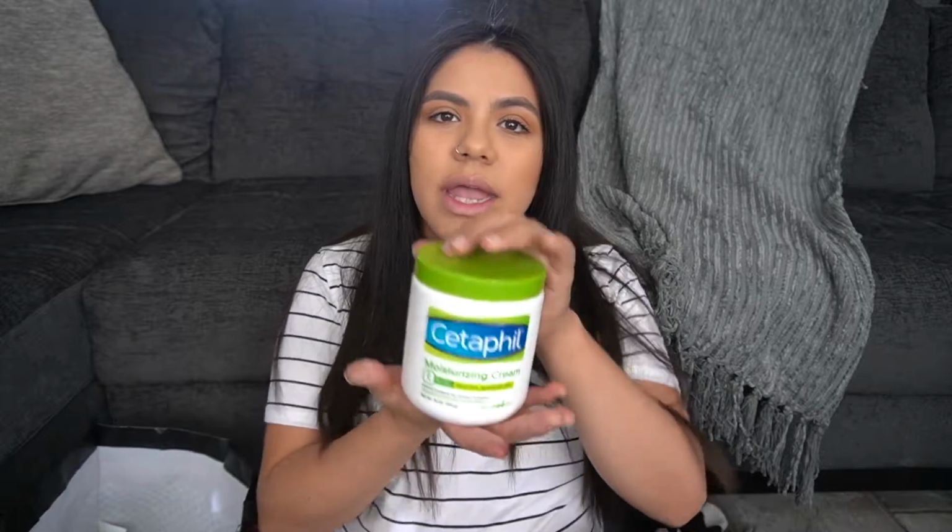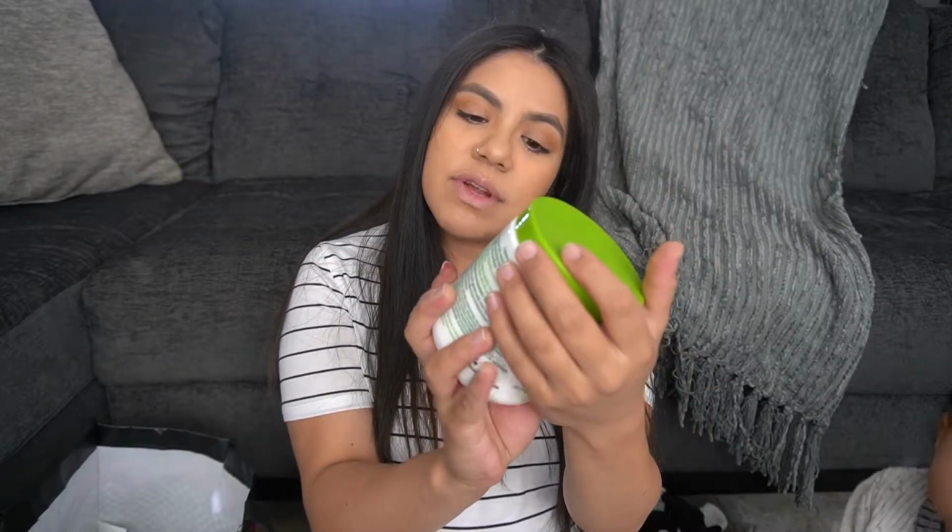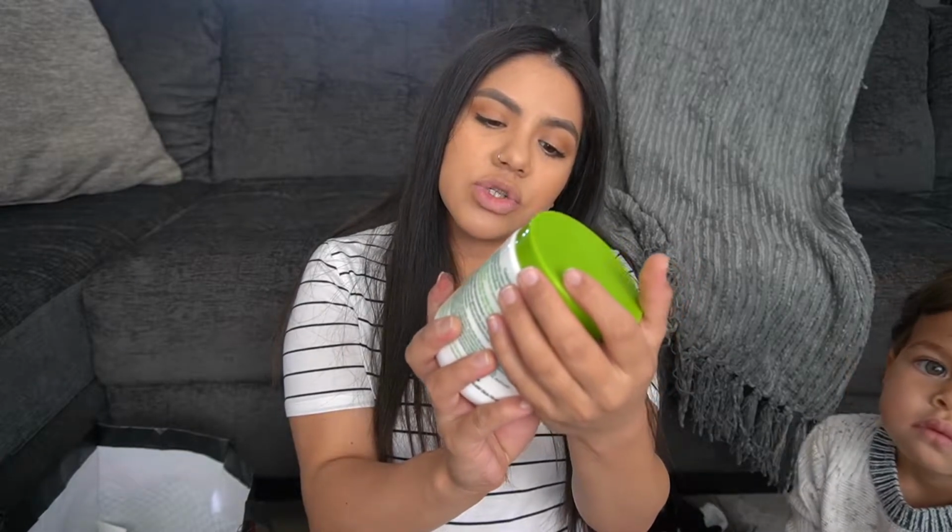And then with me, I have horrible eczema on my hands. So with that being said, I am going to bring my Cetaphil lotion. This is a moisturizing cream. It's for very sensitive and dry skin. It says that it's a very rich cream, sorry.